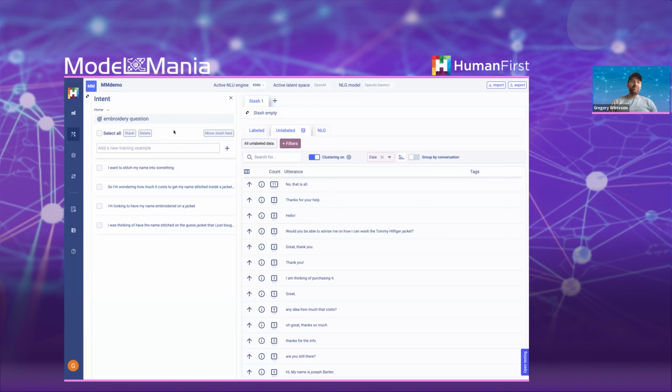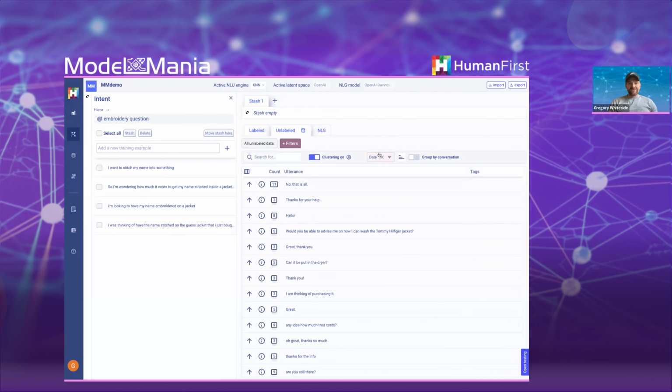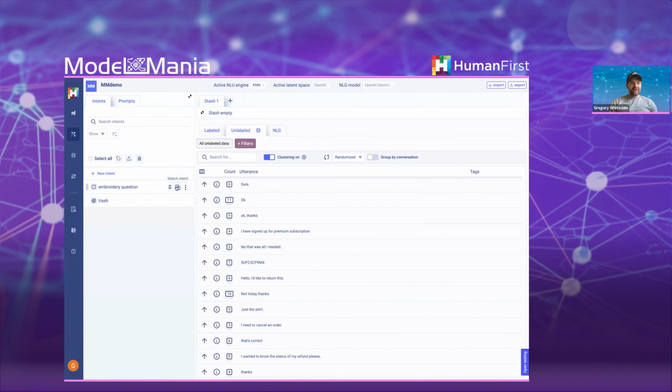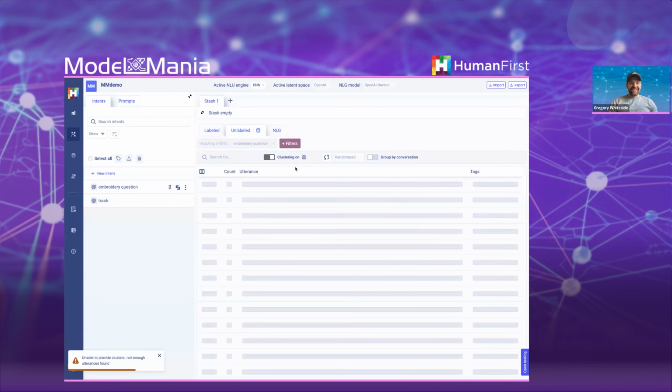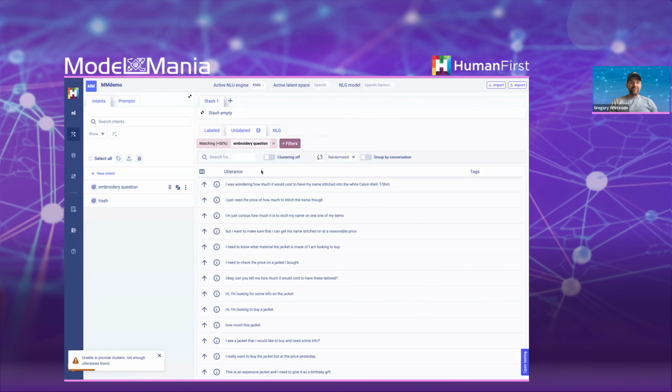And that also allows me to go from an intent and look at the unlabeled data that continues matching this intent. So in HumanFirst, I can start from a given intent that I've created, for example, embroidery question, and I can look at the rest of the data where users are asking about similar types of questions.